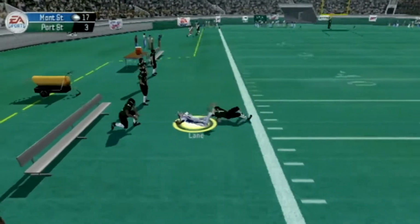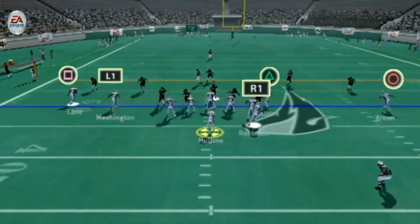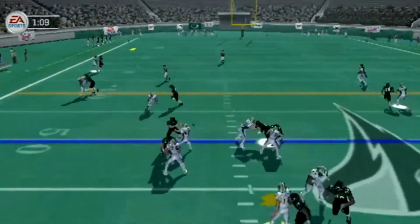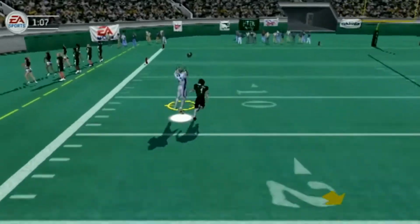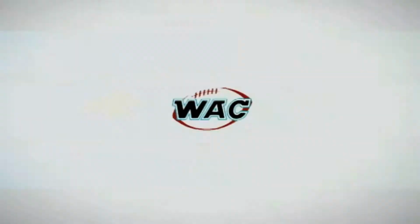What a catch by Larry Lane on the left side. Holy cow, dude. Lee Mullins is slinging this thing around. He only has 1 incomplete pass thus far. Looking for Lane again, and he's got him down at the 10-yard line. Goal to go once again for MSU, and Lee Mullins can do no wrong right now.